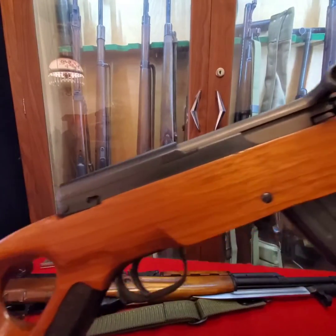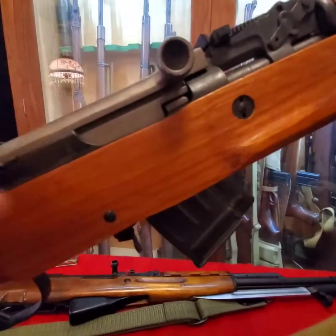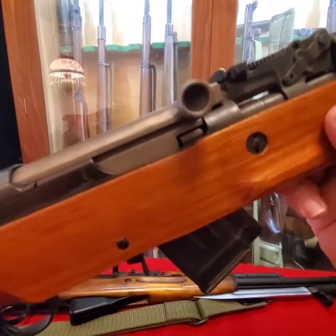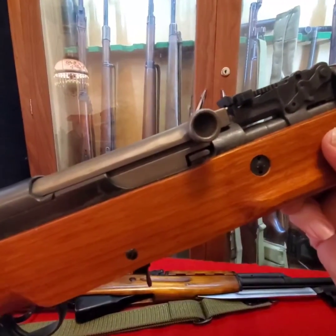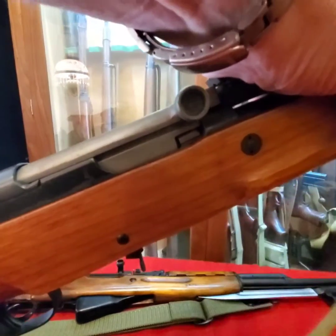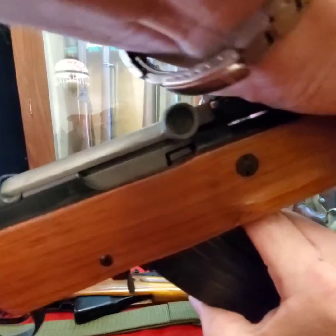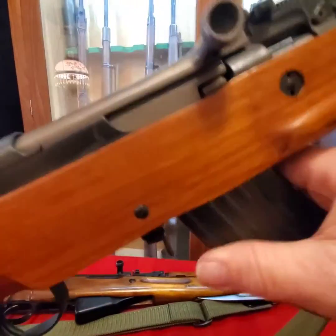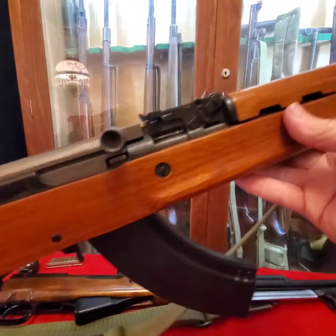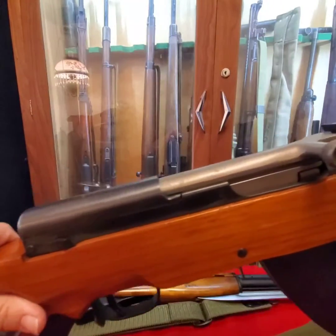This one here is imported in 1993. They're all dated. And they take AK mags. Factory AK mags. They snap in like a regular AK mag. None of that goose lip stuff.